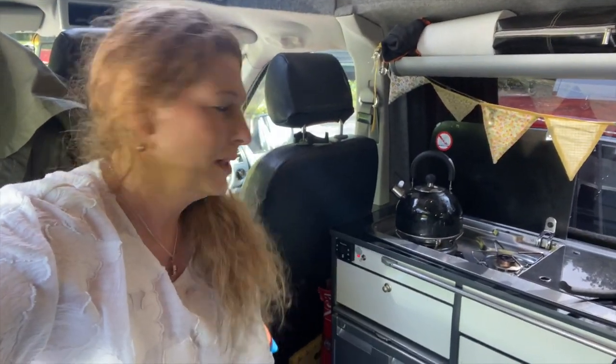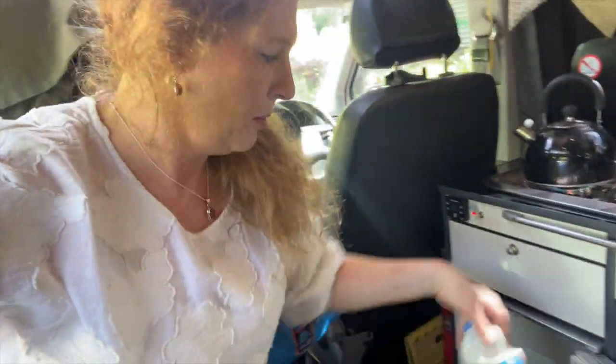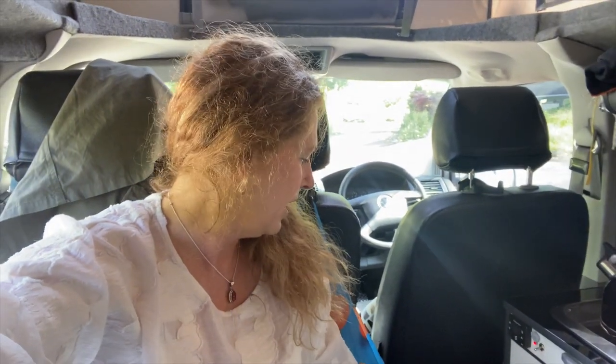Some of you may already know, I have obviously a double ring burner and a sink. I also have a fridge with milk that runs off my leisure battery. Oh, I've got some orange juice in there, super. In summer, I always keep a stocked cupboard, so I'll show you. So I always keep things like cereal and cup of soup and crisps, just stuff when we're out with the kids, so that I can kind of pull in anywhere or stay a bit longer. On a cold day, I've got a heater, an Eberspächer heater, that is brilliant and will warm up a small space really quickly. So yeah, very lucky.